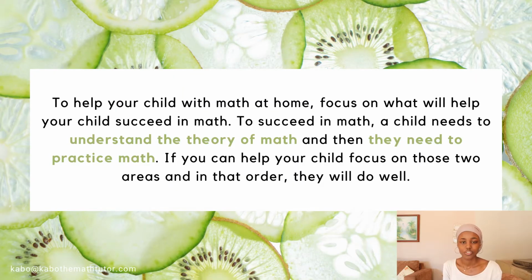To help your child with math at home, the first thing you need to remember is what your child needs to succeed in math. Your child needs to first understand the theory of math, and then they also need to practice math. Now, if you can help your child focus on these two areas and in that order, there is a very high chance that your child is going to do very well in math.